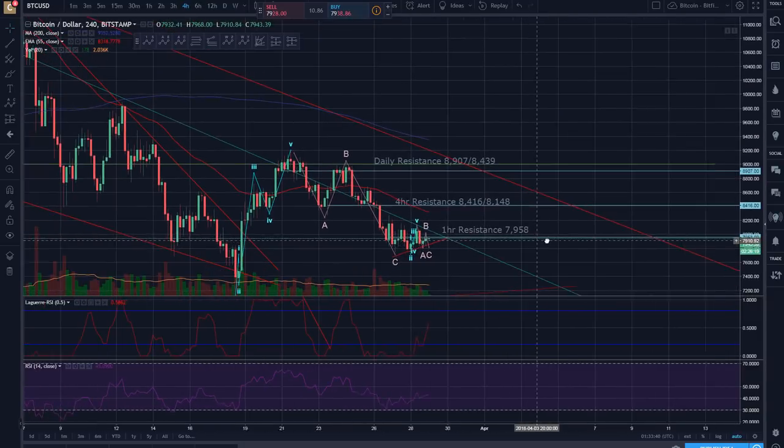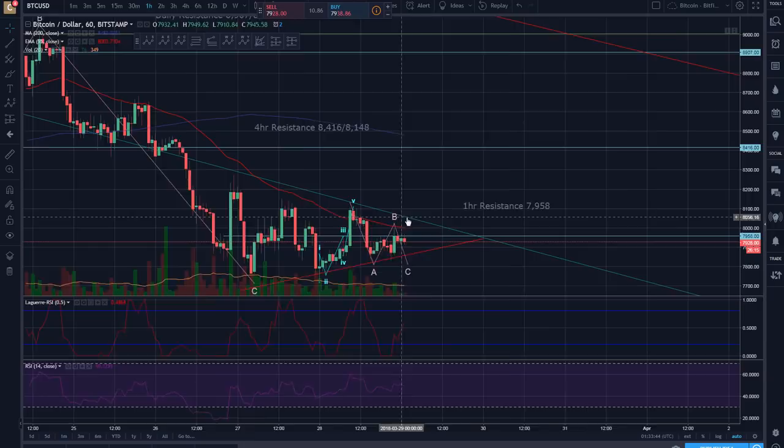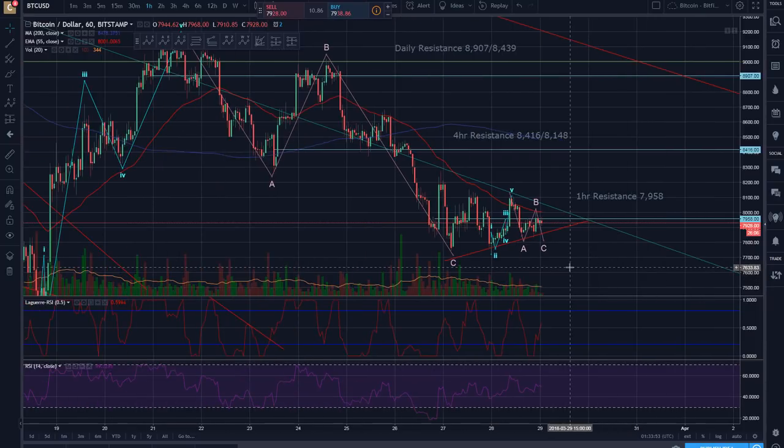So we have this small little wedge happening right here. Let me zoom in real quick. You can kind of start counting this as an A, B, C, D, E, etc. I'm not, just because it seems to be too happenstance. It just doesn't feel right to me.